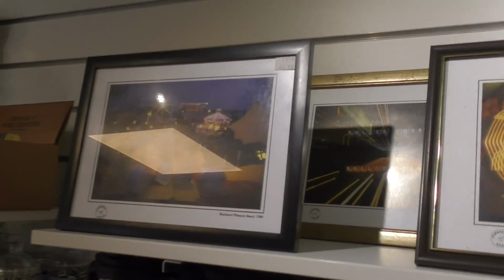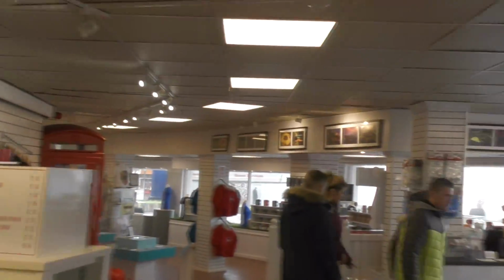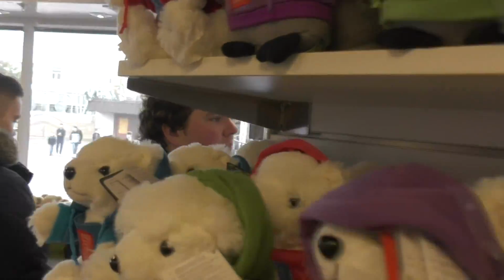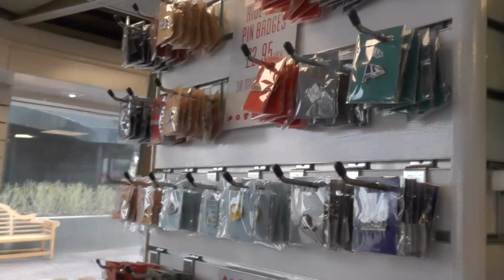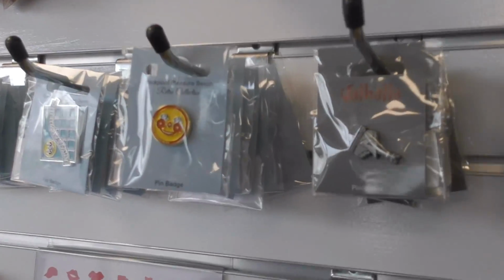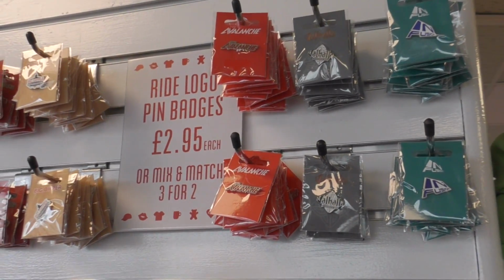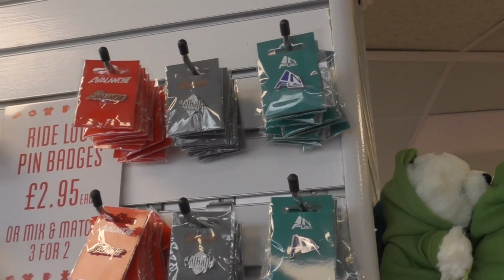Yeah. Still got these nice heritage pictures up here. I really like those. There's a few new bits, and we've got some pin badges around here as well. I think some of these were at the end of last season. But it could be, oh, here we are. Nice ones, Sunshine, yeah, that's a new one. How much are we talking then? £2.95? Or 3 for 2. Mix and match. Which isn't bad at all, actually.